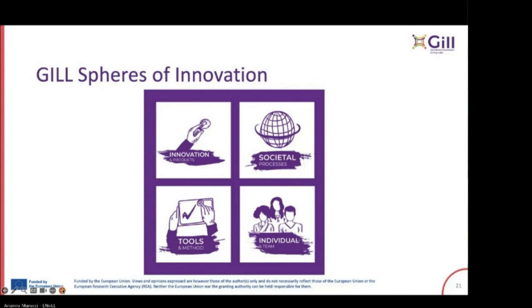And we're using this as a framework to structure the areas of intervention, right? So we have these 4 quadrants that we're looking at. For one thing, the innovations themselves, then the societal processes, the people and the individuals and the teams, and then the tools and the methods that they are using to create ICT tools.